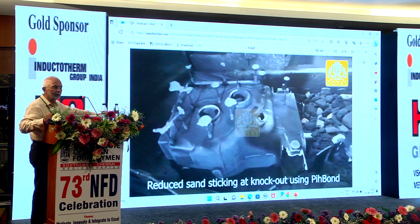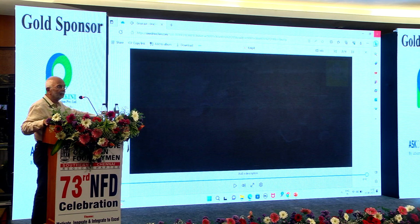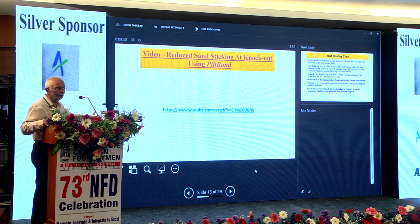At the knockout, you can see the sand sticking to the castings is hardly anything at all, which has been achieved after the enrichment with PihBond.